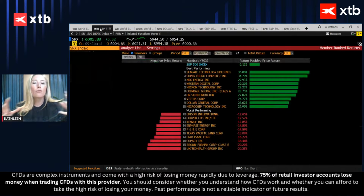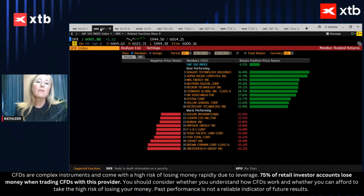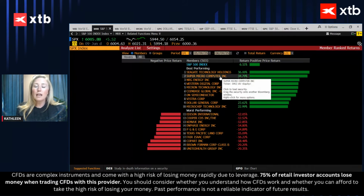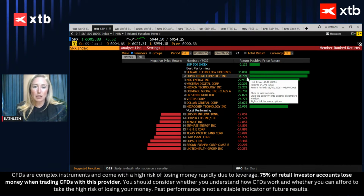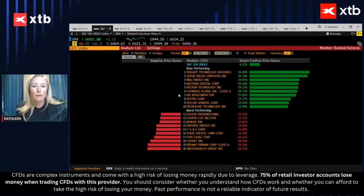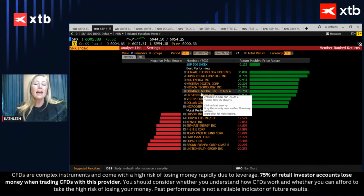But looking at what's really been driving the S&P 500 in the past month, because we've obviously seen a huge move higher, it's actually a very, very diverse mix. So we've seen Super Micro Computer, as you can see with my pointer here. This is a company that holds a lot of Bitcoin. So Bitcoin has been rallying, and that has helped push Super Micro Computer to a 34% gain in just one month. Now that is absolutely huge. It's the same with Micron Technology as well, up nearly 30%. Coinbase, now that is a crypto exchange, and that is higher by 28%.